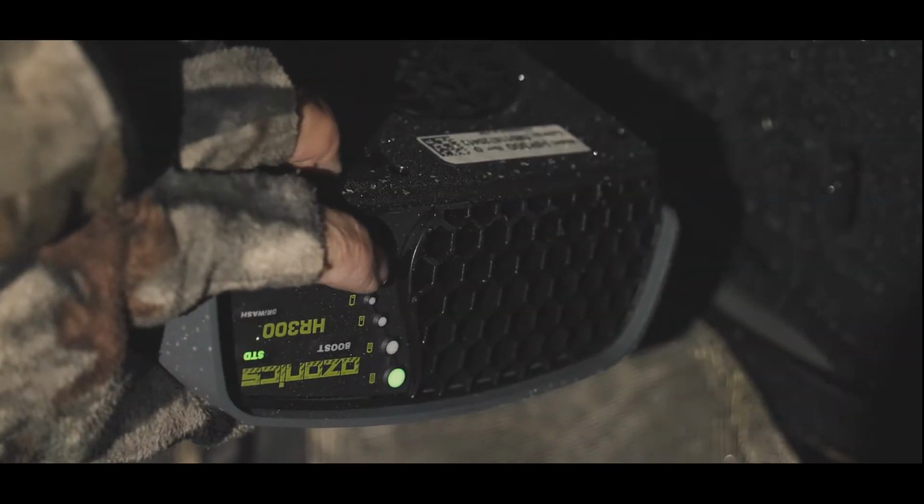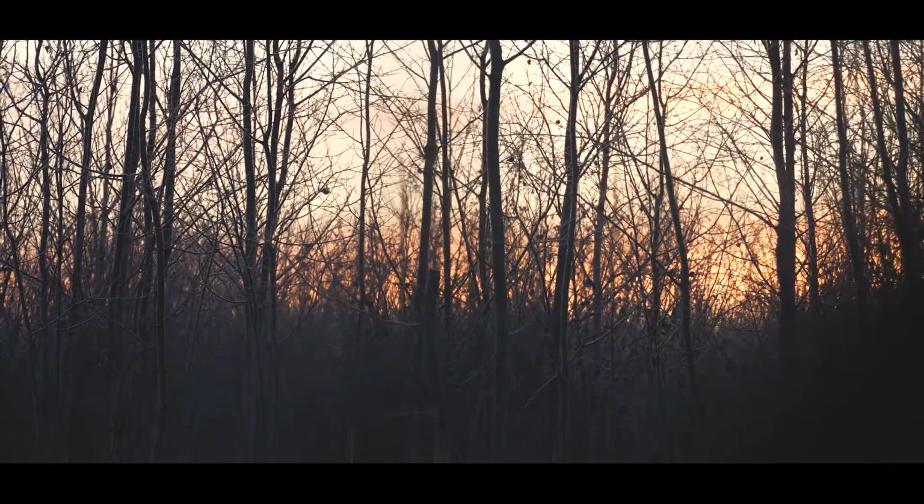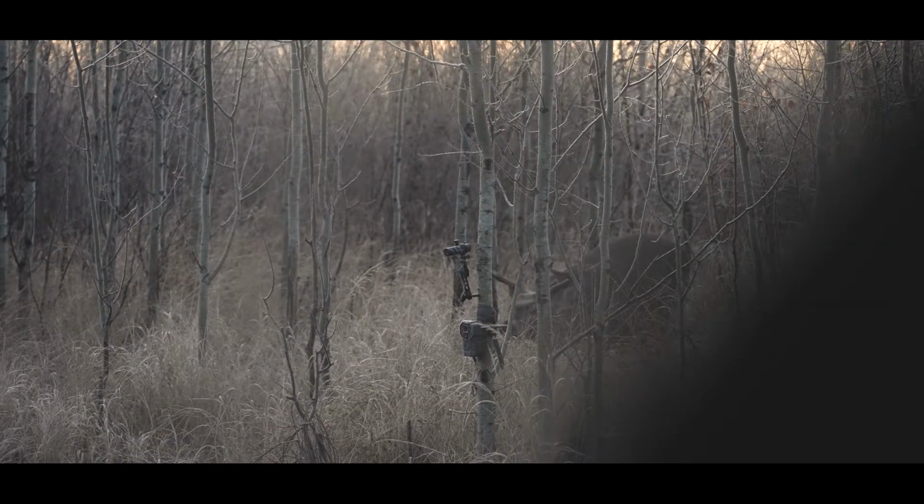And they do show up at some point, and at this stage of the hunt it's all about time, as it could happen at any moment, though today the first deer was this young buck.